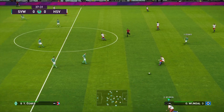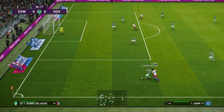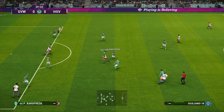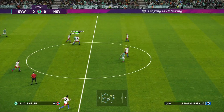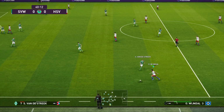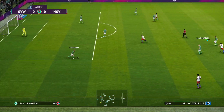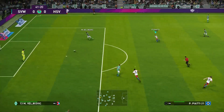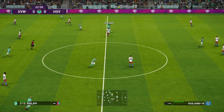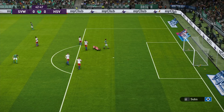Locatelli. It's an entertaining game, this. Both teams have had chances, but it is still 0-0. Forward it goes. Oh, no, that's not the ball he wanted. Giuliano. Osako. More than happy to take the muscular approach. Philip, and here's Osako. He's through the middle. And that's a foul. Free kick's been given.